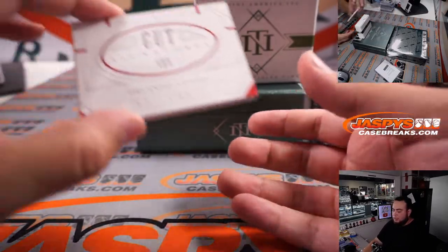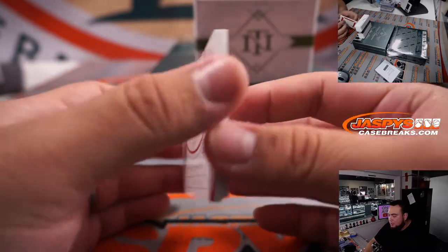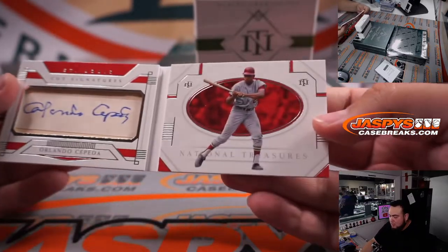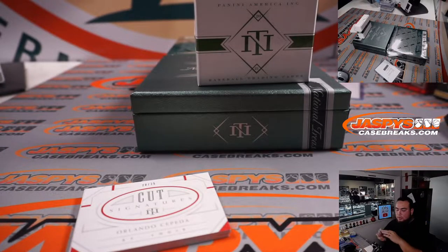And last one here is a signature cut, 20 out of 25. Orlando Cepeda. There you go. Orlando Cepeda for St. Louis, that is going to Rick Thomas.